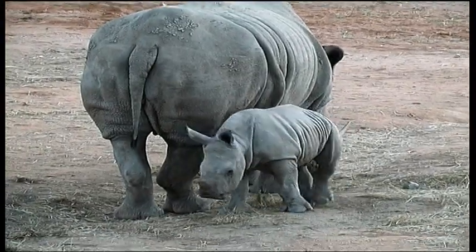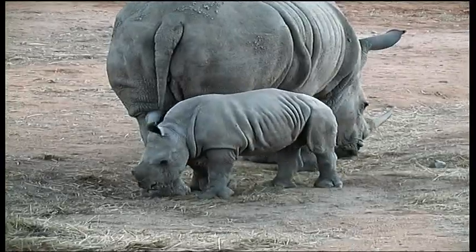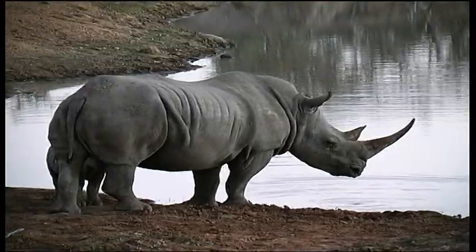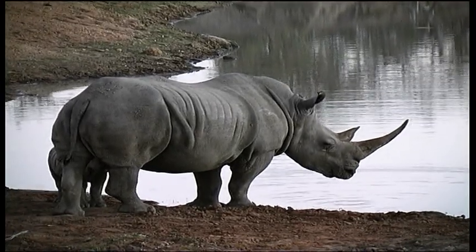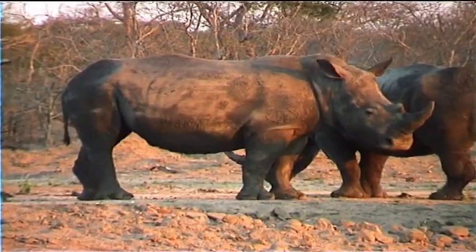It is grey with overlapping thick skin on the shoulders and belly, making it appear like a reinforced piece of armory. White rhino move to live in small groups, and sometimes individuals will be encountered grazing on their own.